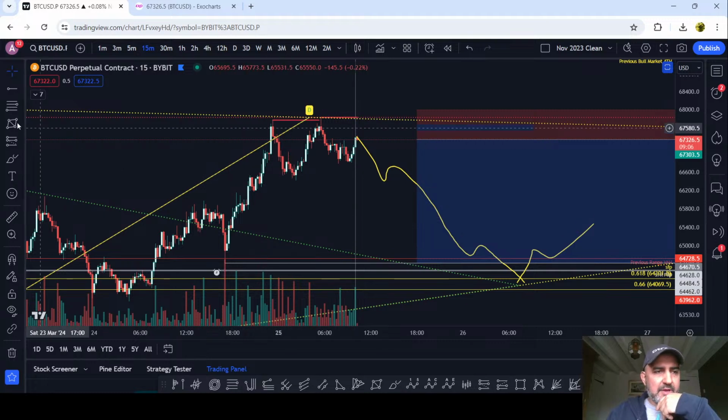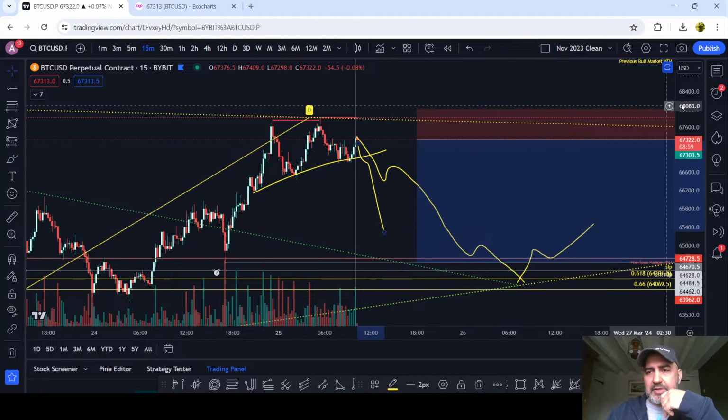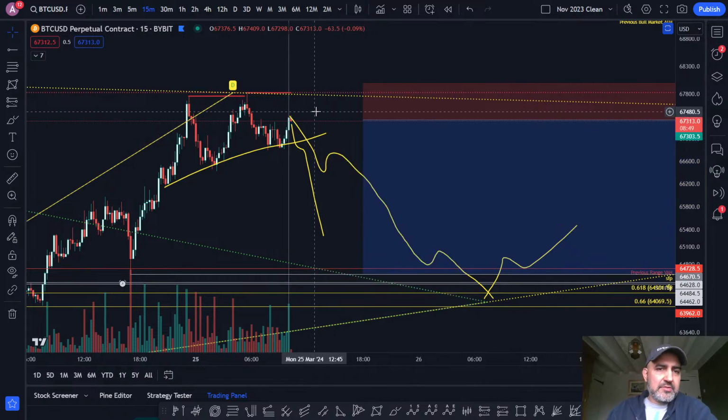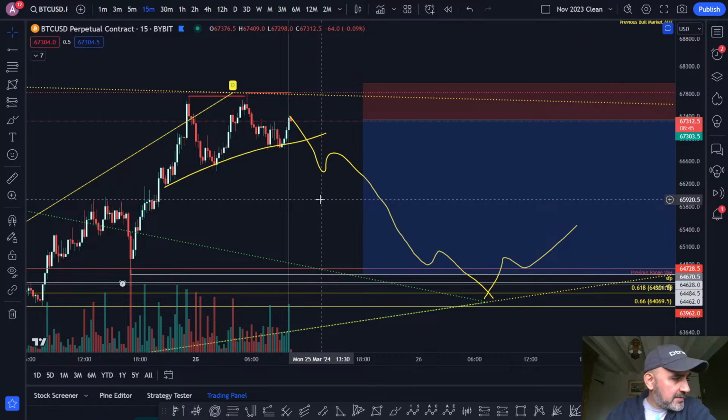And if we do break this neckline, then you're going to see a big sell-off, because you'll get longs who are trapped in this local high range. They're going to close at market. They're not going to mess about. But you just, you know, who knows? We'll see what happens.